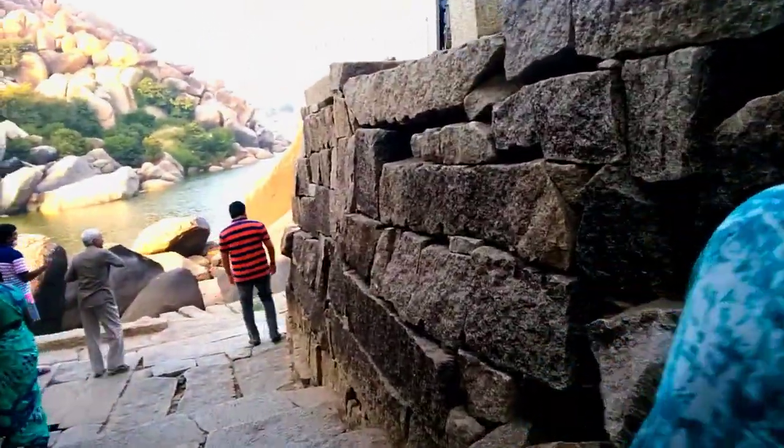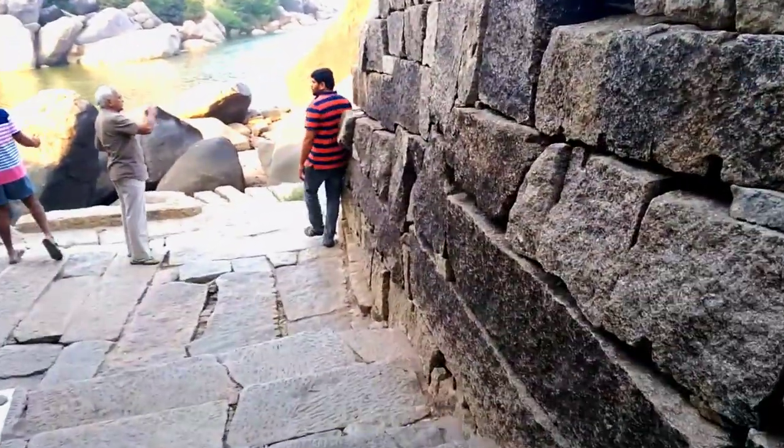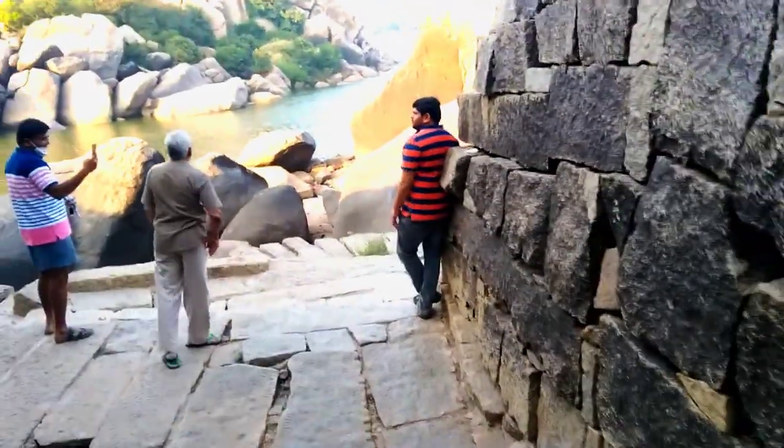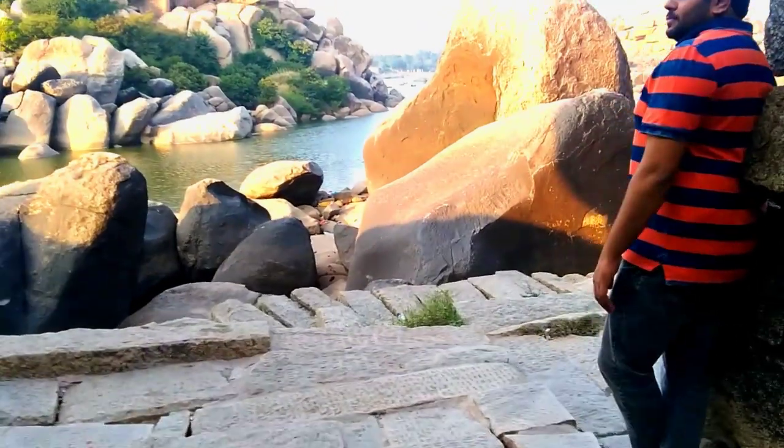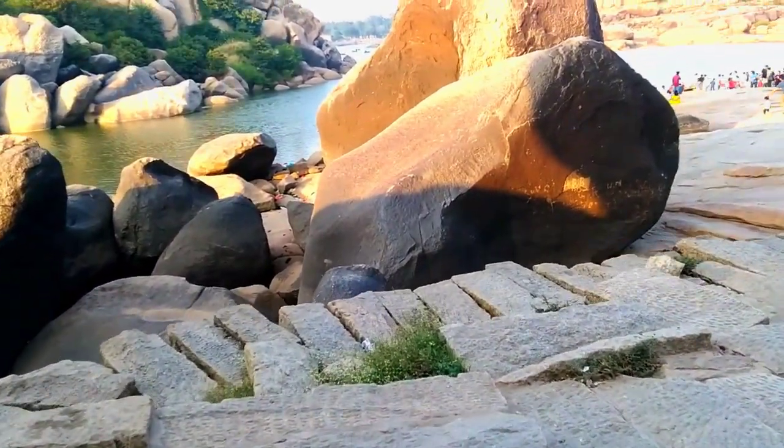I know I'll go, sir, because I'm like a guide, same. There is also a historical place. I got a fort. Got a fort, yeah, I've been there. Fort Goa.